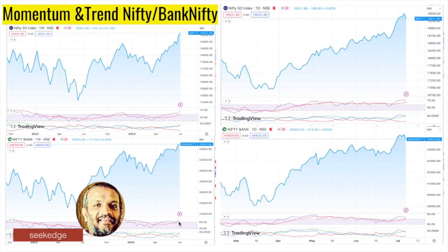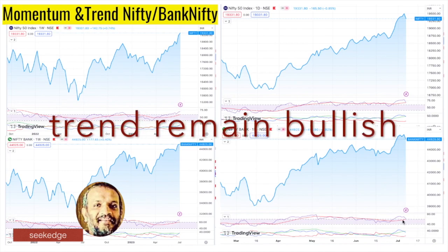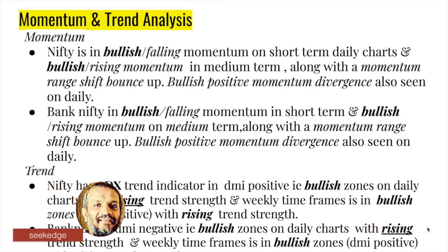You can see that it was a range shift last week, range shift and bounce. It had happened on weekly charts on both indices, and now it's a positive bullish momentum divergence that you're seeing on both indices, which is actually seen more prominently on the Bank Nifty than on the Nifty. So the divergence could add up, and then it could be adding up along with the bounce. It's a bullish view from the momentum, even though it has dipped last week.